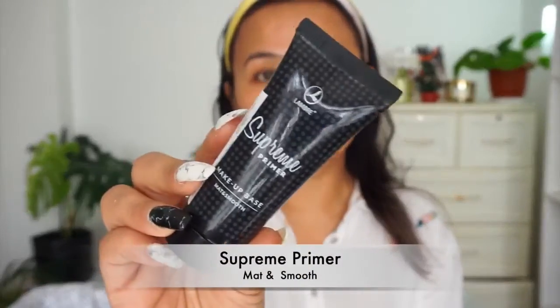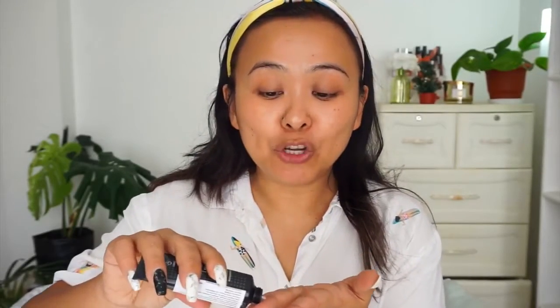So right now I have just moisturized my skin and applied a little bit of sunscreen like I normally do. I'm gonna go in with my Lambre Supreme Primer. This claims to give you a matte and smooth finish. Very ideal for people with pores, people with textured skin, and also people with oily skin.